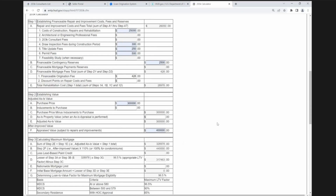You buy a distressed property, fix it up a little bit. It's worth a lot more. You get built-in equity. Not a bad deal, right? So here's how the loan amount's calculated. The adjusted as is value, which again was the purchase price, plus the step one total, which is your renovation. You can see simple math, 300 plus the reno, this 28 number here. And then FHA takes your after value times 110%.